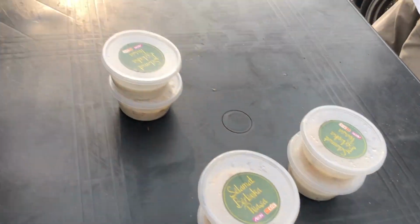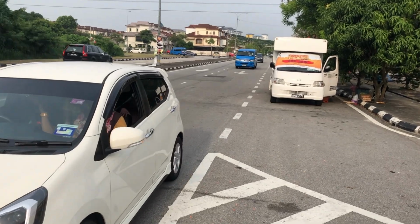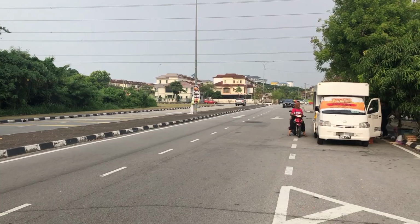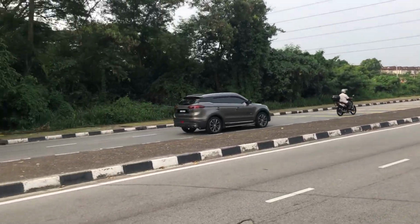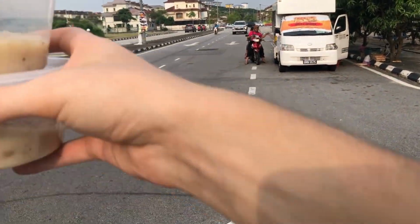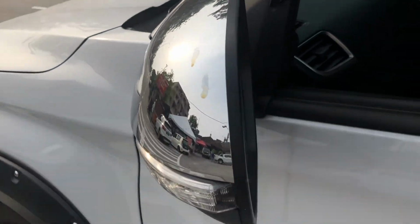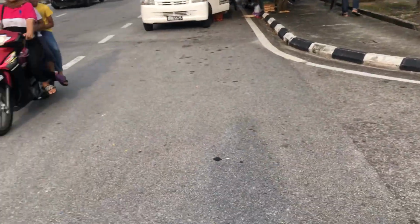Bubur. These are the last six pieces. Assalamualaikum. Dua cukup? Okay. The last four pieces. It turns out that I have the two last pieces. He's stopping by. Assalamu alaikum. The last two. Okay, the last. Assalamu alaikum.